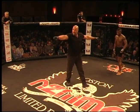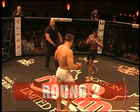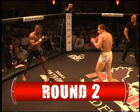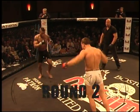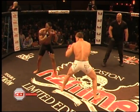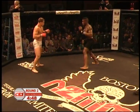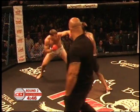Okay, round number 2 in the middleweight division. Brennan Ward in the white trunks, Harley Beekman in the black shorts. So far, it's been all Brennan Ward, the collegiate wrestling standout, showing his prowess, and a little bit too in the stand-up game as well. Double jab, some jabs, right? Coming back with the right hand.